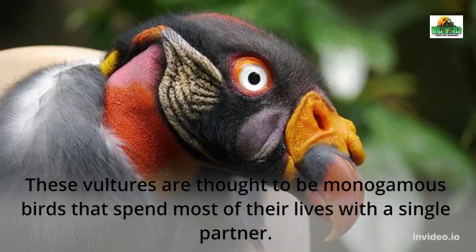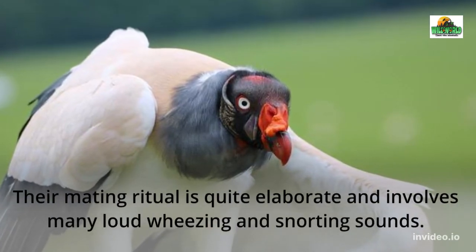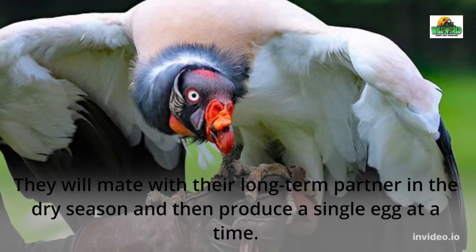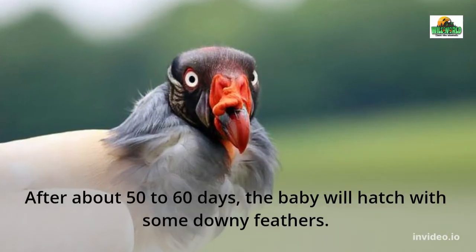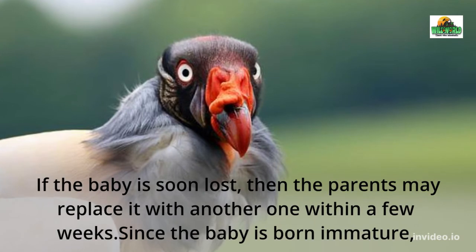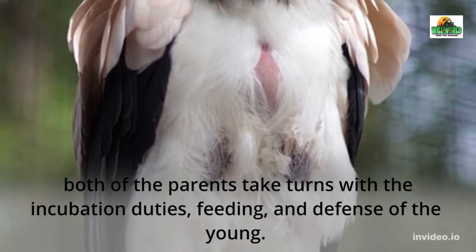King vulture reproduction, young, and molting. These vultures are thought to be monogamous birds that spend most of their lives with a single partner. Their mating ritual is quite elaborate and involves many loud wheezing and snorting sounds. They will mate with their long-term partner in the dry season and then produce a single egg at a time. After about 50 to 60 days, the baby will hatch with some downy feathers. If the baby is soon lost, then the parents may replace it with another one within a few weeks.